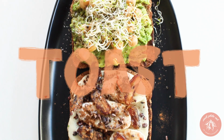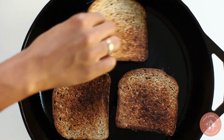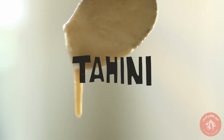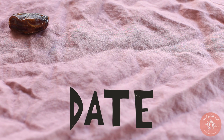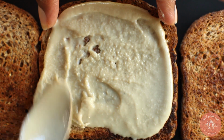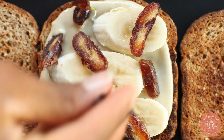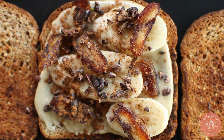Toast is one of my favorite things to make for breakfast. I like Ezekiel or some sort of fancy whole wheat or sourdough bread. I'm going to show you 3 very different ways to top it. The first one is creamy, sweet, and full of vitamins and minerals. Don't forget the cinnamon, it helps to balance your blood sugar.